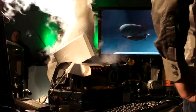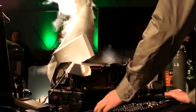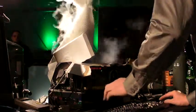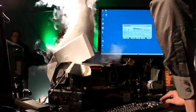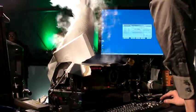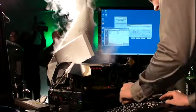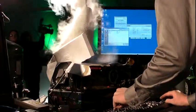A couple more seconds to go. We should have a pretty impressive score. All right, let's see what the score is. 45,474. The highest score we've ever reached.